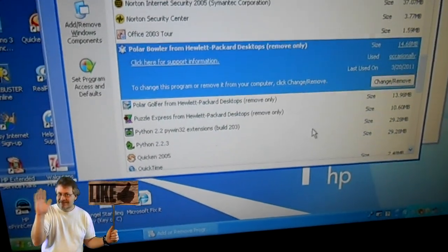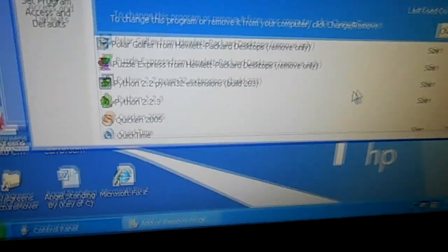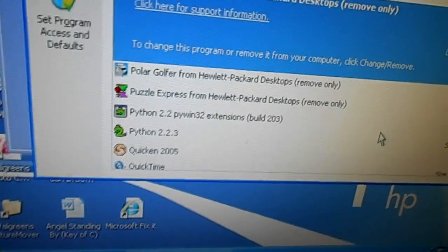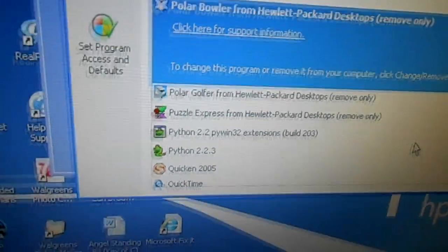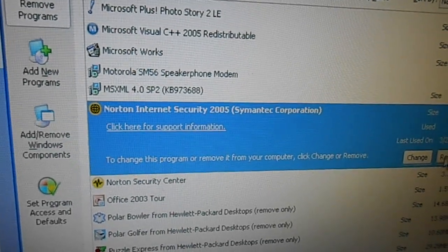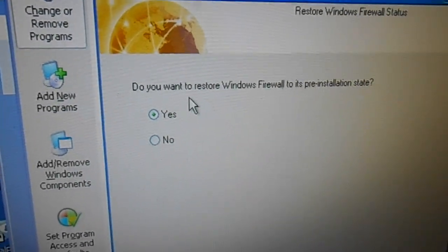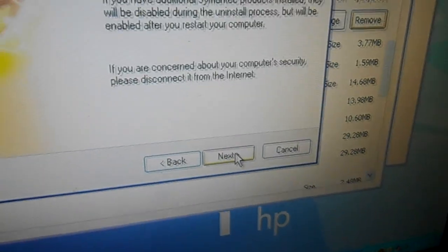Okay, I took that one off. I might as well, here's Python down here. That's kind of odd. That's a Linux program. Why would Python be here, unless that's a game. Okay, I'm going to go ahead and start taking off this Norton stuff too. Remove all. That's the best thing. Okay, do I want to restore the firewall? Yes. Next.